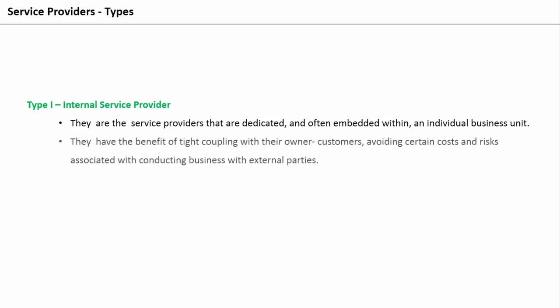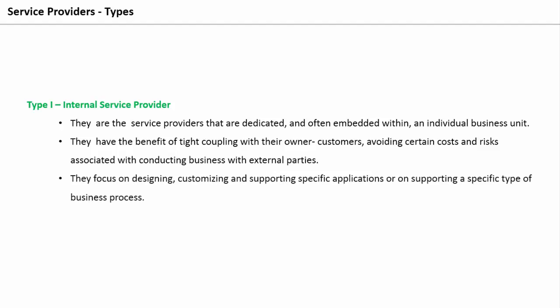Type 1 providers have the benefit of tight coupling with their owner, customers, avoiding certain costs and risks associated with conducting business with external parties. Since Type 1 service providers are dedicated to specific business units, they're required to have an in-depth knowledge of the business and its goals, plans and operations. They're usually highly specialised, often focusing on designing, customising and supporting specific applications or on supporting a specific type of business process. Type 1 providers operate within internal market spaces.